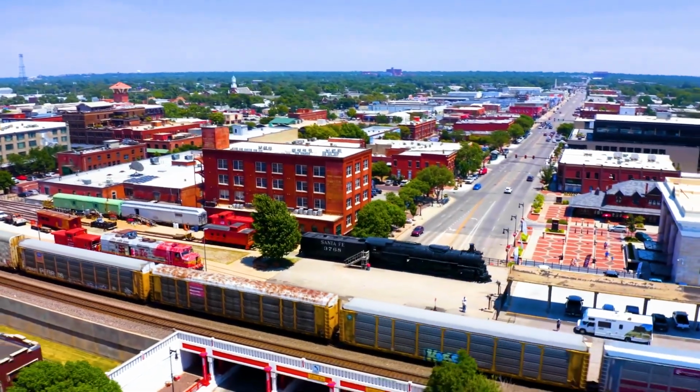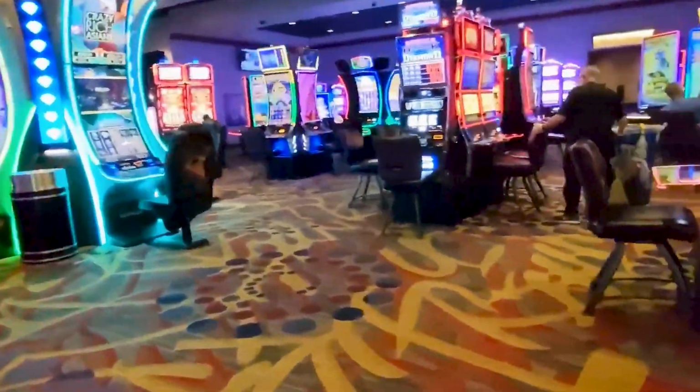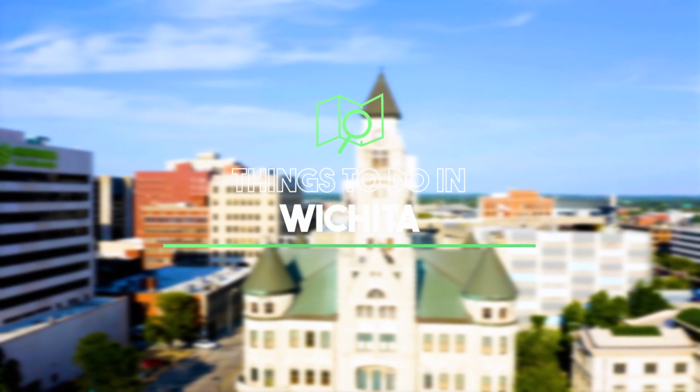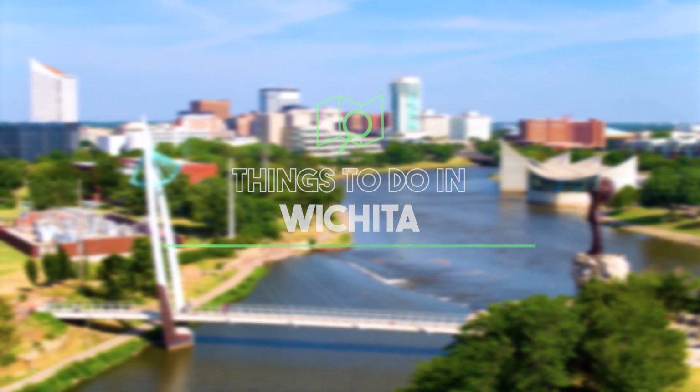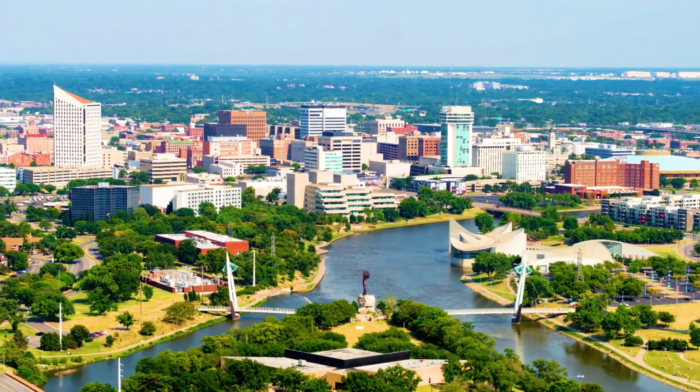Dotting both their banks in downtown are a myriad of outstanding museums, theaters, and music venues for visitors to try out. Today we share the top 10 best things to do in Wichita so you can plan a trip and experience all the exciting attractions and activities this beautiful city has to offer.